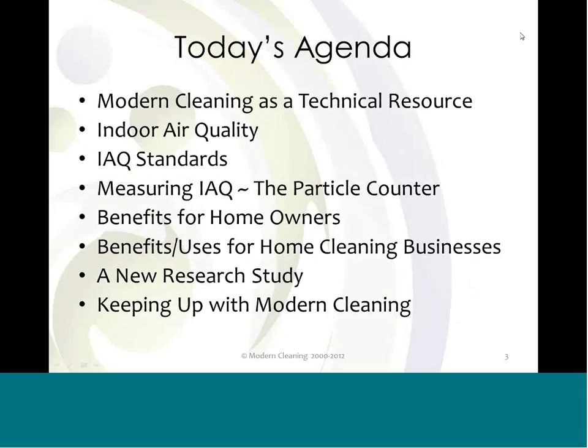Today's agenda, we're going to be moving kind of quick. We're going to just talk a little bit about cleaning, modern cleaning as a technical resource. Going to jump right into indoor air quality. We're going to be approaching this from more of a practical application standpoint. There's a volume of research out there. You can write a book about the things we don't know about indoor air quality.